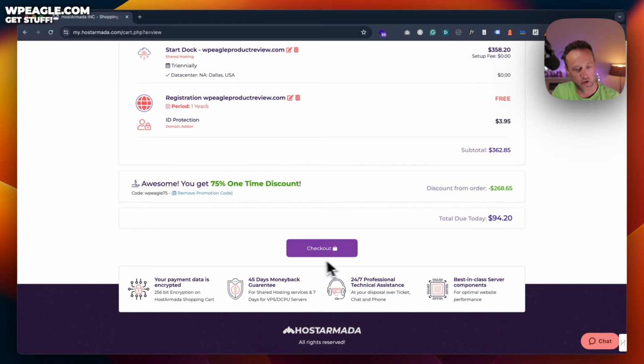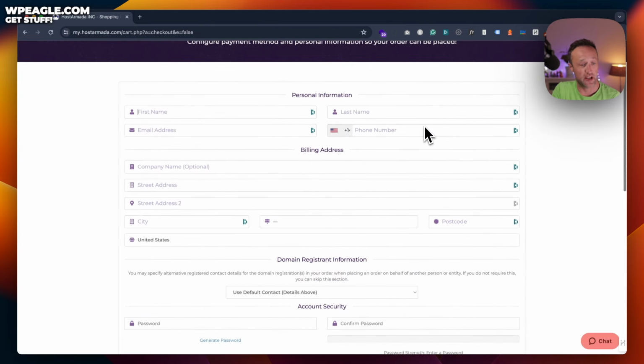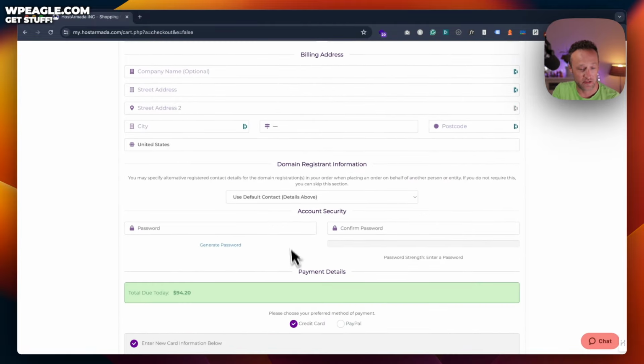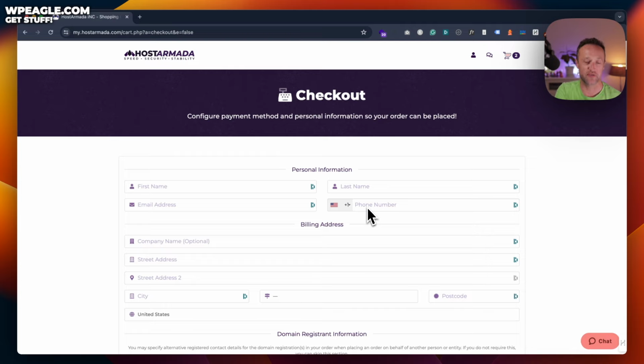And then we just need to check out. So yeah, here's the checkout page. You've got to put in all your name, address, email, and passwords, and credit cards, and the usual stuff. So let me do this right now, get myself signed up, and get my hosting ordered, and then we'll carry on. I'll be back, it'll be instantaneous because I'm going to do an edit.